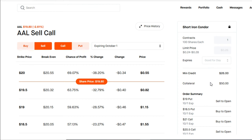When it comes to small account options, I would definitely recommend the Iron Condor for those of you with account balances at or below $500. Now, if you want to scale up on your Iron Condor, all you need to do is go right in here and increase the amount of contracts, which I do not advise. Increase your contracts as you see fit based on your total portfolio value.